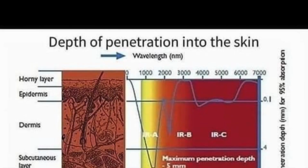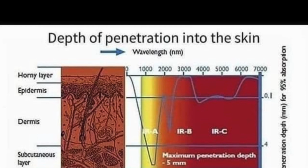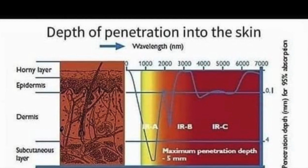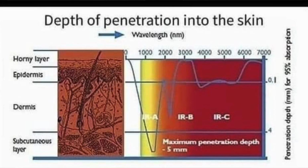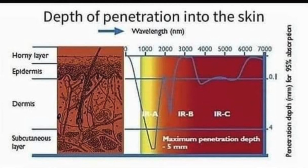So infrared A is going to penetrate, because it's that narrow wavelength, it's going to penetrate deeper into skin and deeper into the body and do a better job of warming the animal. The way that animal warms up is the heat goes into the body and blood flows through that body where it's being heated, and that blood warms up and they circulate that warm blood throughout.